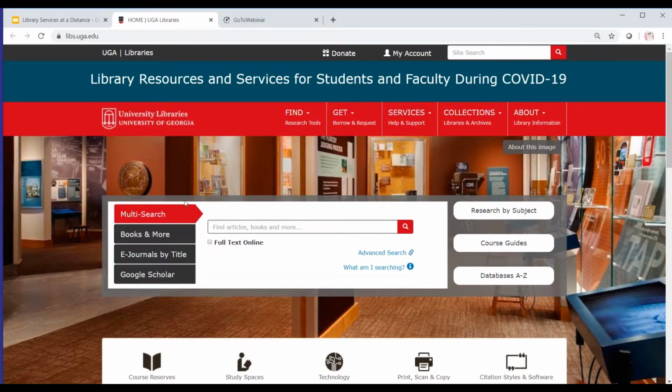But when you come here, you'll notice MultiSearch is the default search here. So I'm going to go to the advanced search, because this is going to give me the opportunity to combine my terms in a way that will get me effective results.